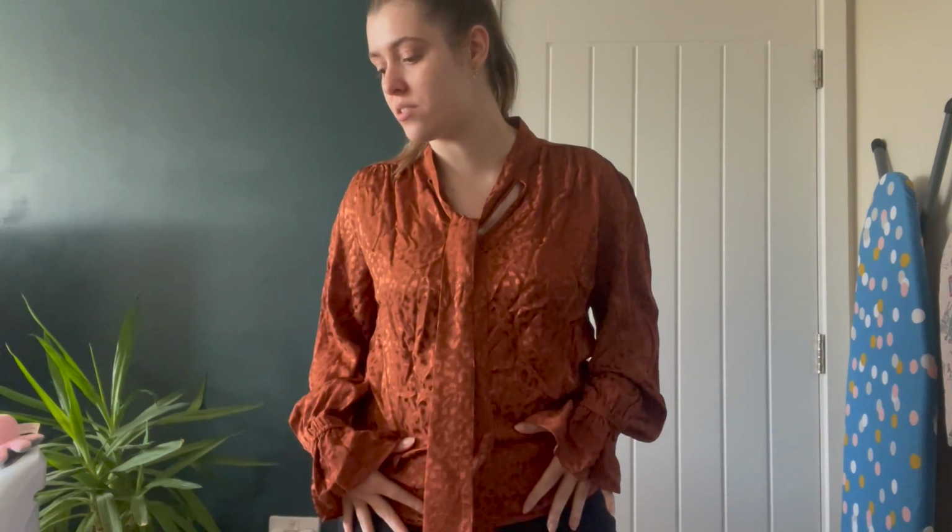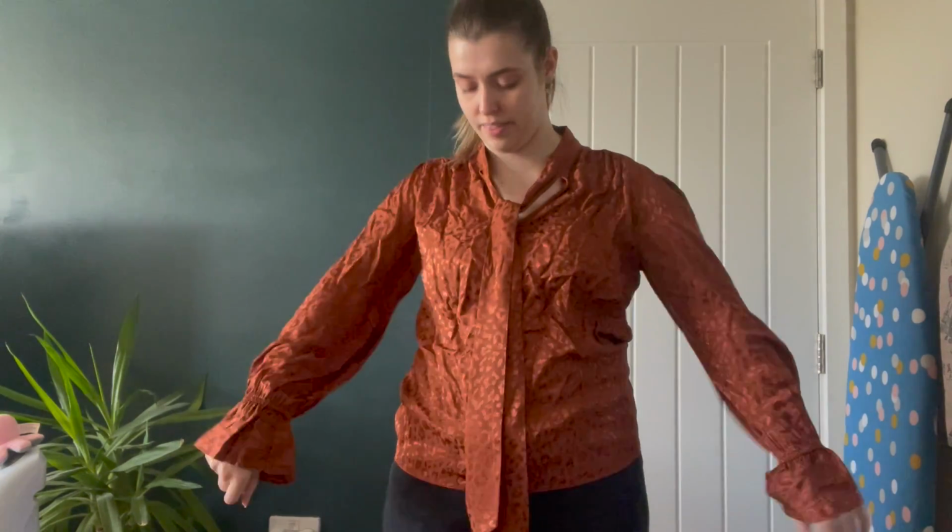And I love the cover of it. It's like a rusty orange. Very creased, do apologise for that. But that's the first thing I got, and it was like 15 quid, and I was like, yeah, I love that. That's lovely. I like that.